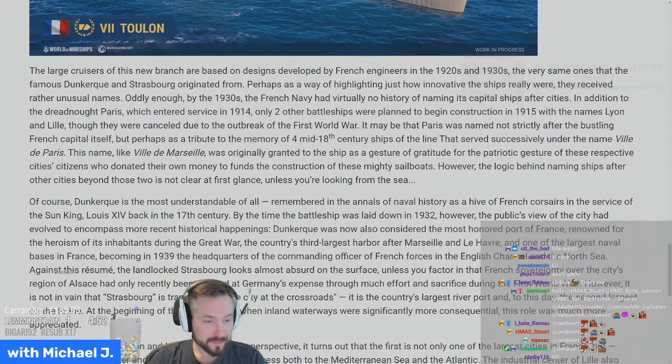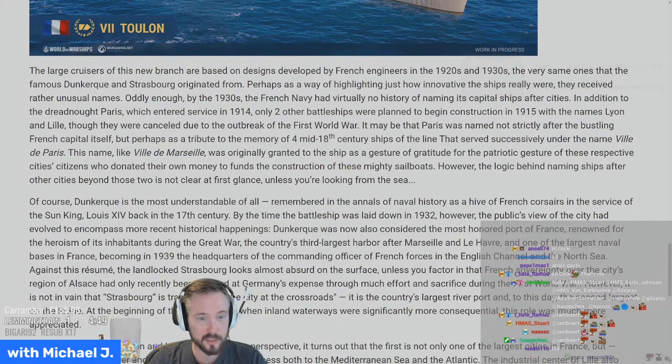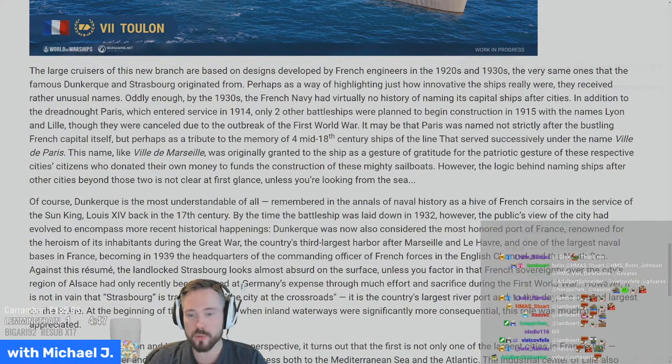Becoming in 1939 the headquarters of the commanding officer of the French forces of the English Channel and North Sea.